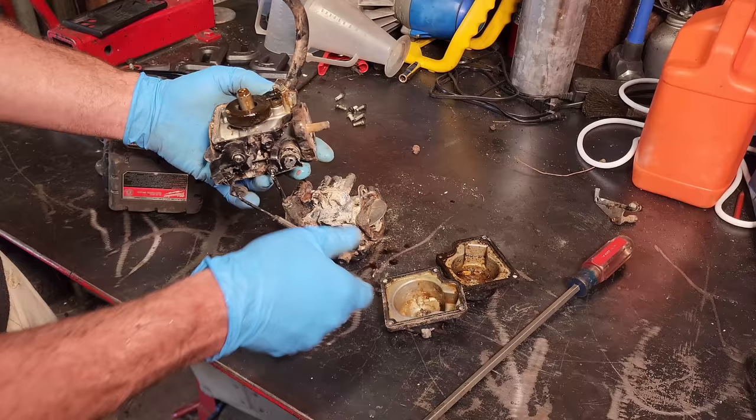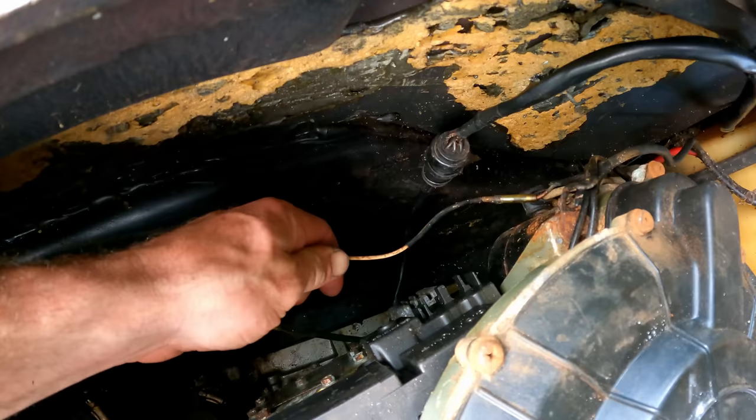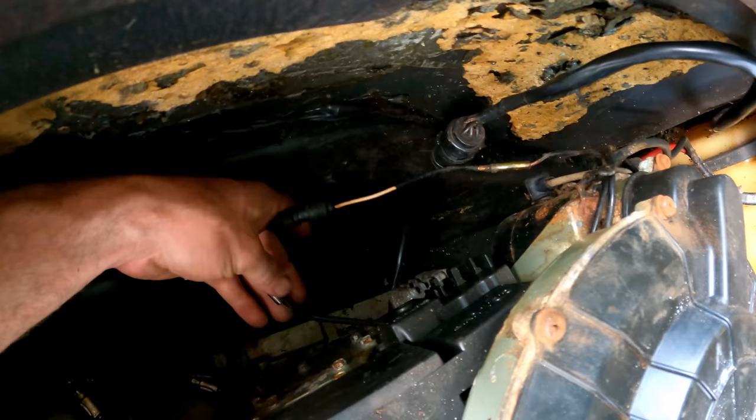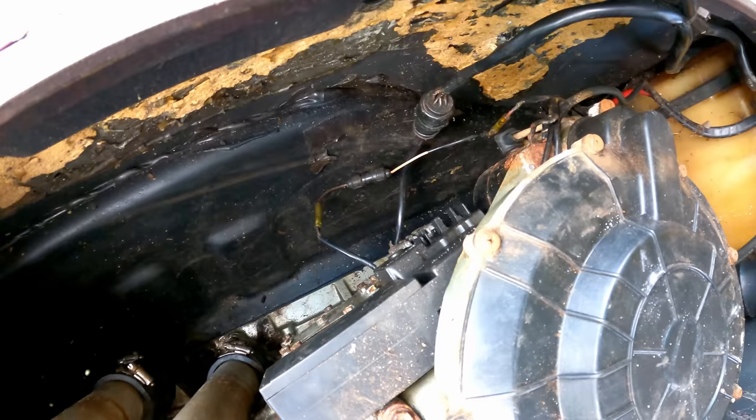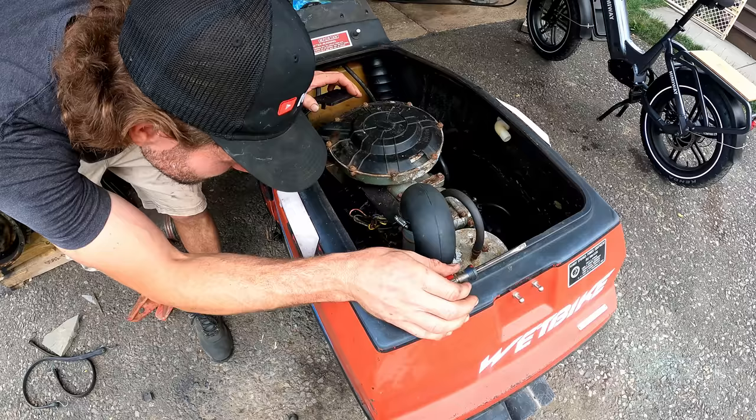All right, a couple days later, let's get some spark, get this thing fired up. Again, we have the other one for parts. We got this fuse. That's probably just for the charging system, I would assume. We'll check it anyway, though. Look at that. Wetco Industries, made in Japan. The other one's got an UltraNautics tag on it. I guess let's take this whole e-box off of here.